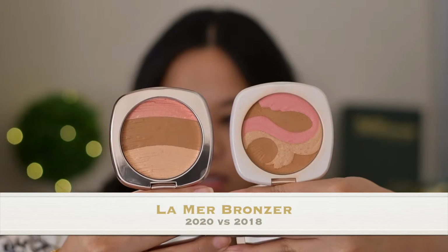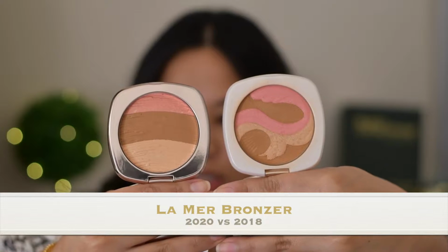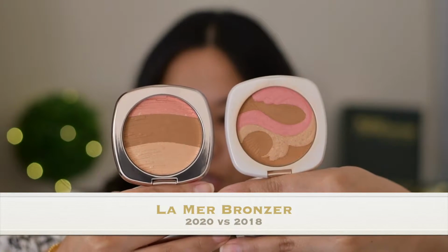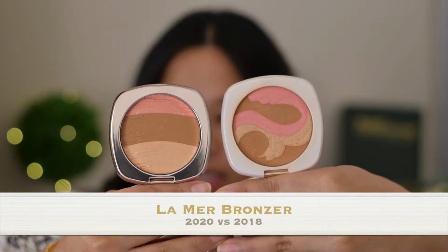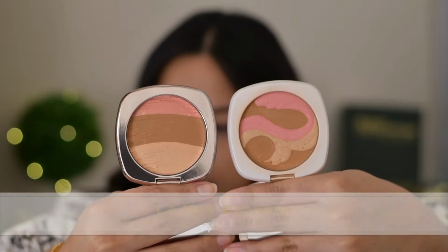So as you see, the blush is very similar, although the new 2020 blush is a little bit more corally, less pink. The bronzer, like I said, is a little bit deeper, and the highlighter is a little bit lighter than what we had in 2018. Now you do have the typical fresh Lemare smell. If you like that smell, I love that smell.